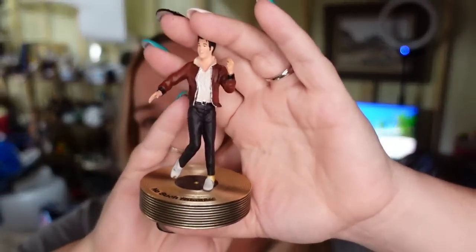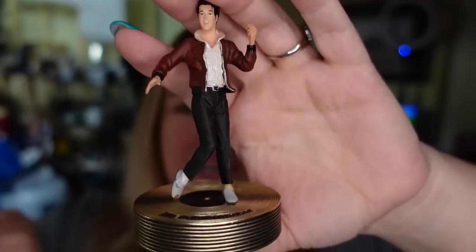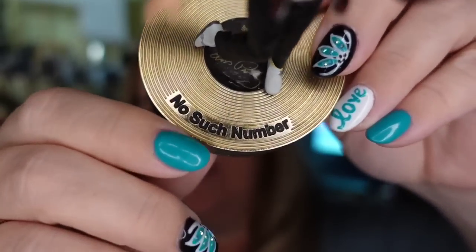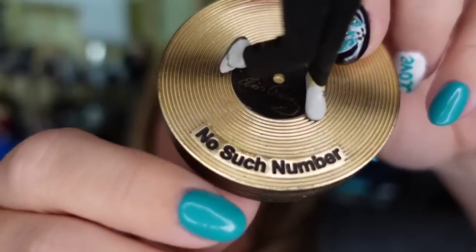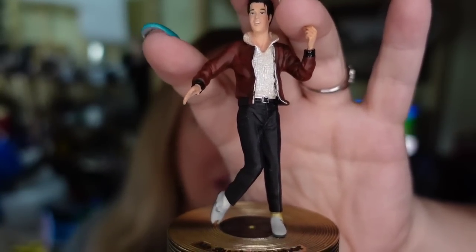Up next is a little bitty Elvis ornament. This one sold for $12. I paid $2 for this. So this one's about a $7 profit. And this one took about 5 months to sell.